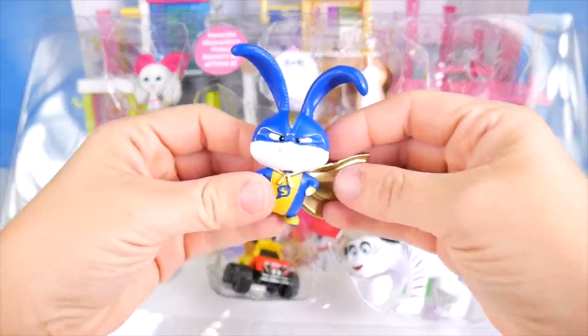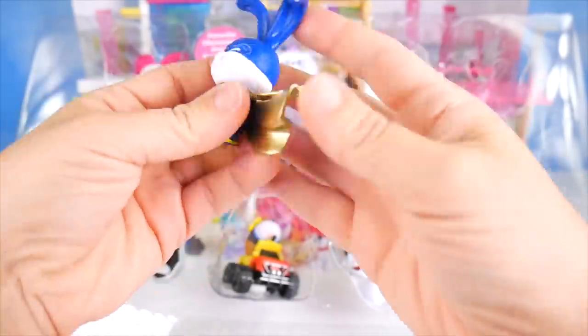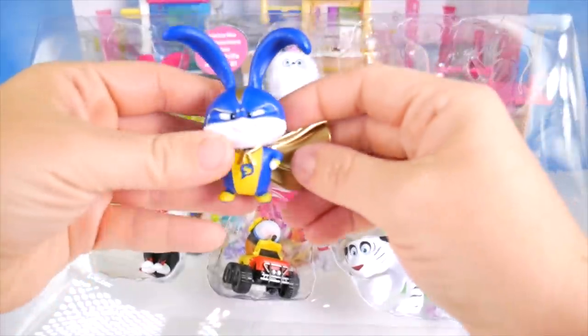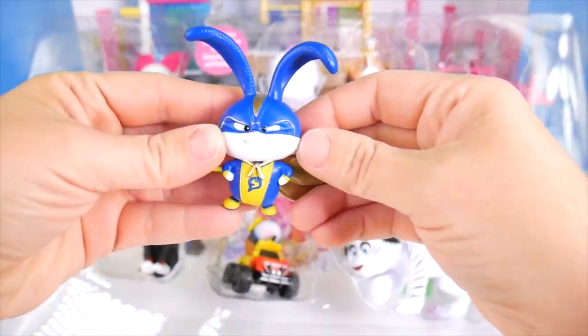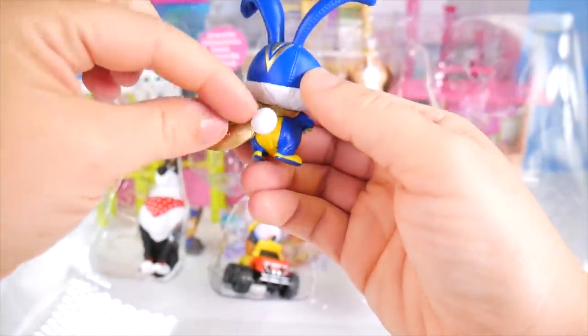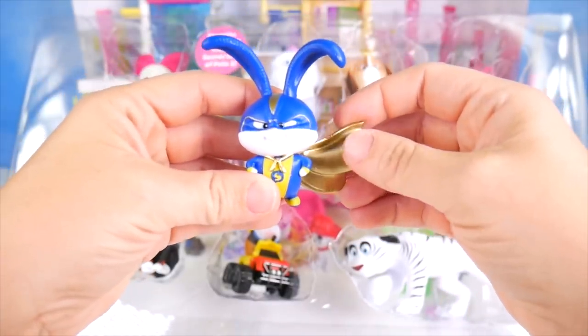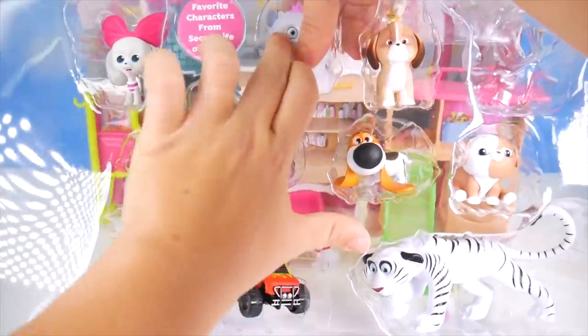Flying to the rescue. Oh, this is really cool. I love this gold cape, and it looks like it's blowing in the wind here. And he's got his fierce eyes like he's ready to fight crime. I love the costume, the bunny tail back here. All right, we'll let you know if there's any danger. Now we'll go ahead and check out Gidget.